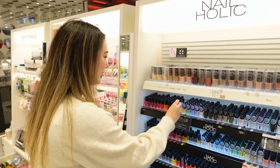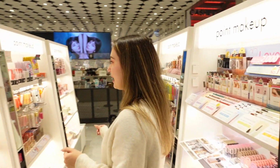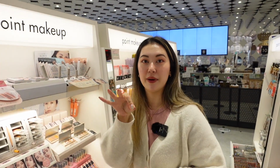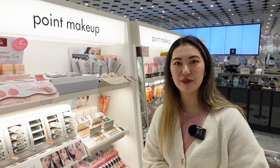300 yen. So cheap. Change the color every day and you have enough for like a year. We've got point makeup. So in Japan, any lip and eye makeup, they call it point makeup because I guess it's just like a point on your face maybe. I don't really know the reason.